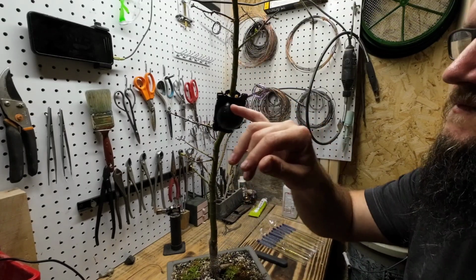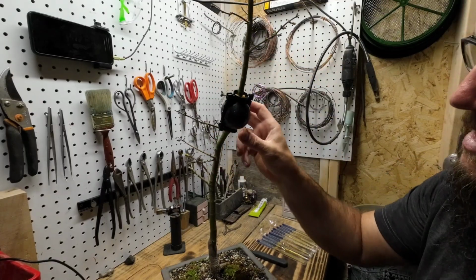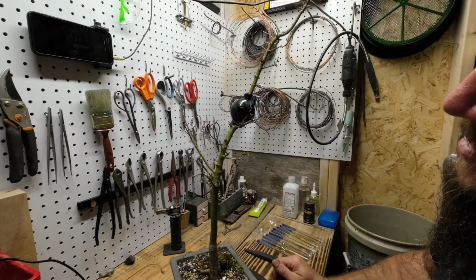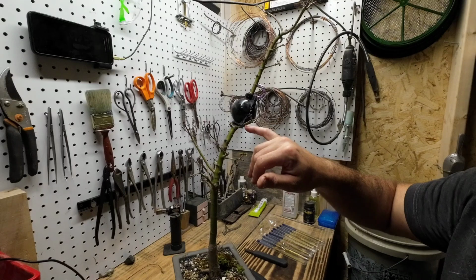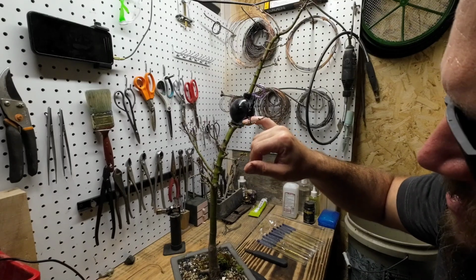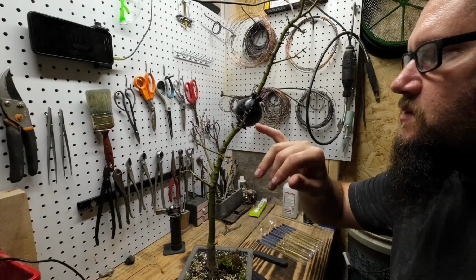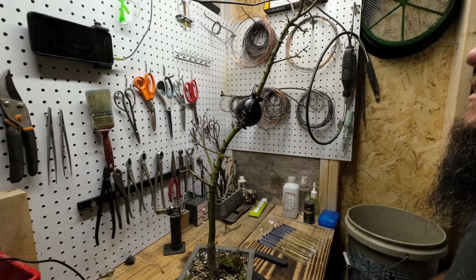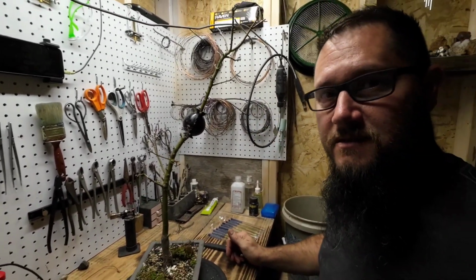Some of them have like a band that you have to put around it, or like a zip tie or whatever, but this one has a latch on it. So I think that'll work. I don't think it's going to damage this branch too much. If it starts to look like that branch is having any kind of issues, I will move this around. Okay, so yeah, all done, right? All done.